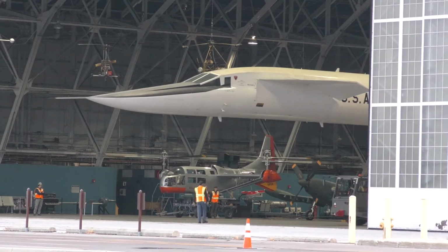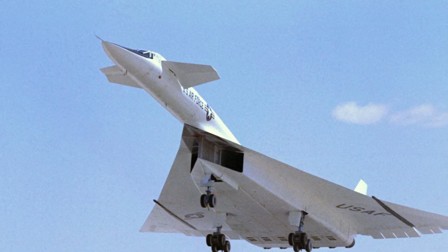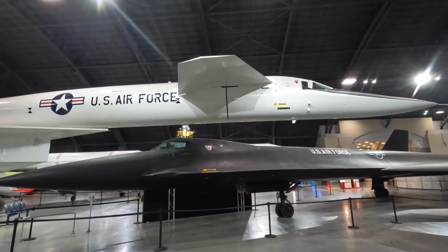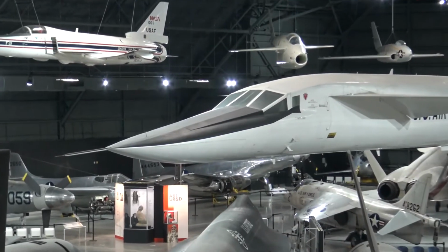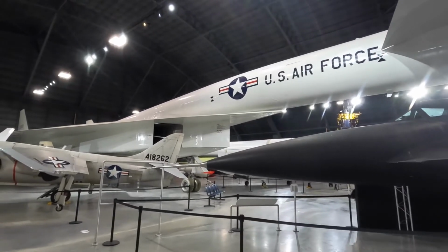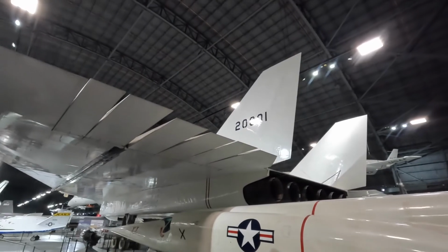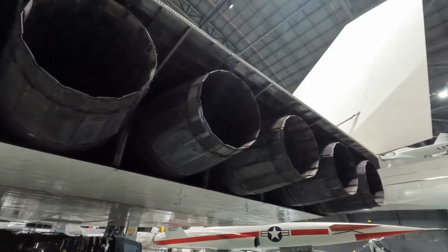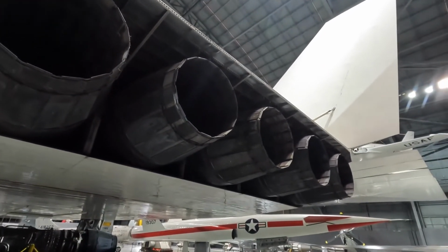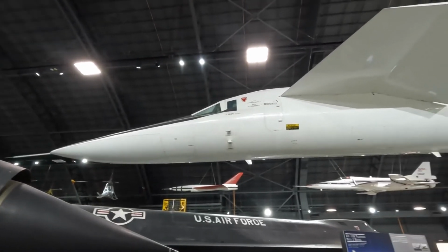However, the one thing that the XB-70 Valkyrie couldn't outrun was the progress that was being made with missile technology. In fact, by the early 1960s, surface-to-air missile, or SAM, technology had vastly improved, which in turn threatened the survivability of even high-speed, high-altitude bombers. At the same time, less costly nuclear-armed ICBMs, or intercontinental ballistic missiles, were entering service.